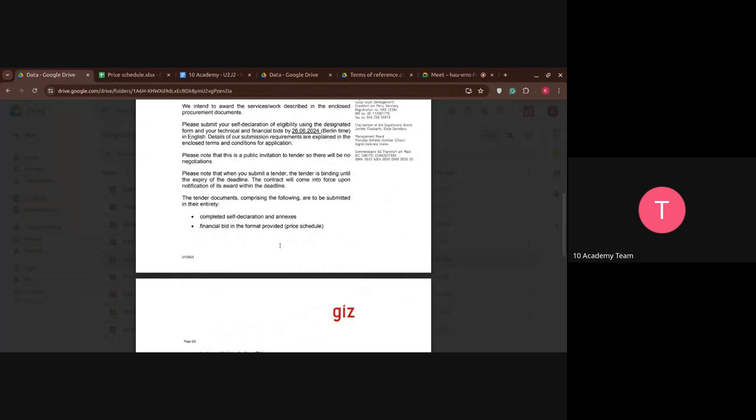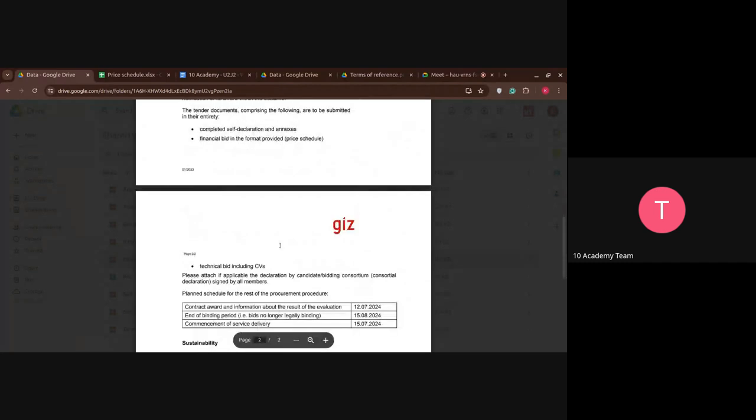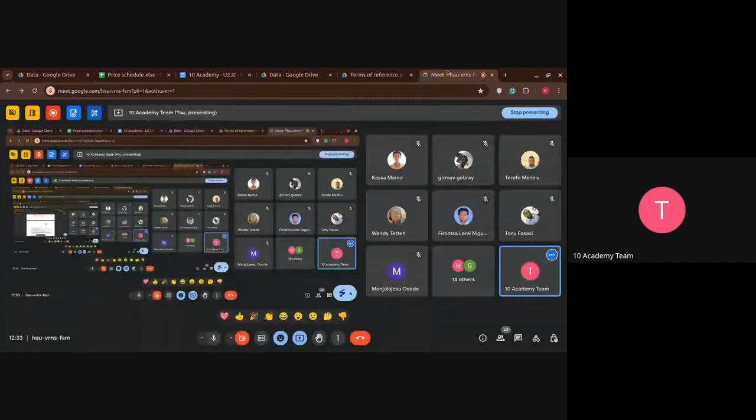The tender you can think of as a promotion. In Amharic, it's yecharetan mastawqia, which is just a promotion for the tender. If you want to participate in it, you can. But the bid is what you prepare for that tender if you are interested and want to participate.